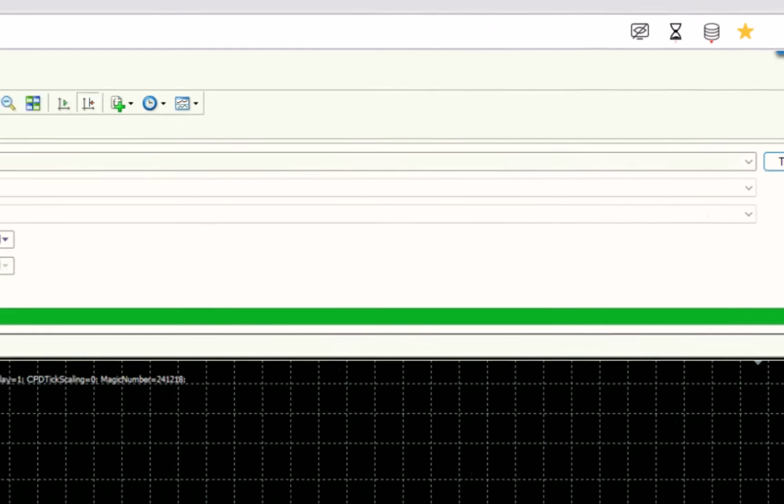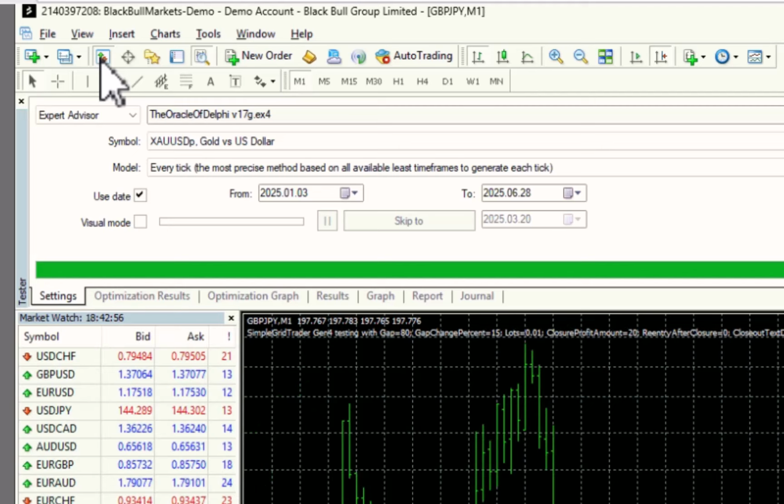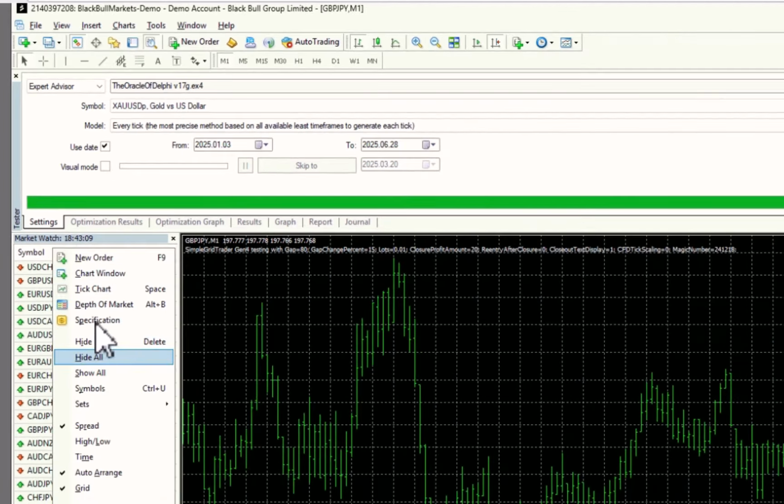Now, often people ask, where do I find the spread? So this is how you do it. You click on the market watch. It will open the market watch, and normally this column over here is not shown. So you would normally see it this way.